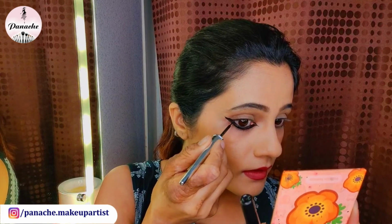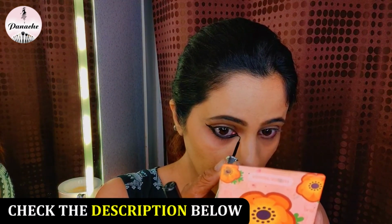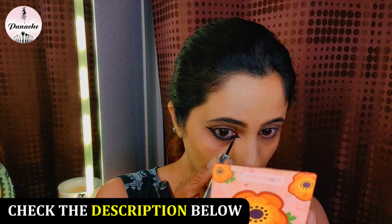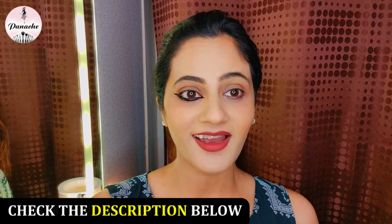Check your wing once again. If you're satisfied with it, you leave it at that. I will just fill it up a bit. Okay, and that's it. Can you see that? I'll finish the other eye and get back.